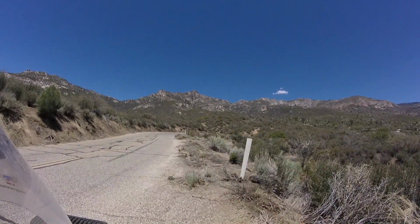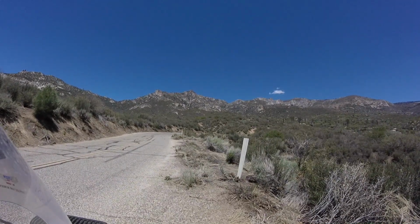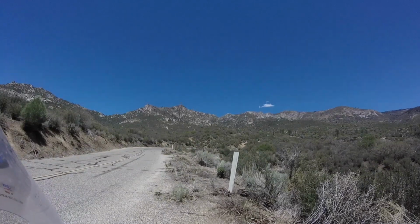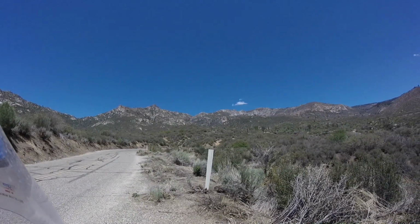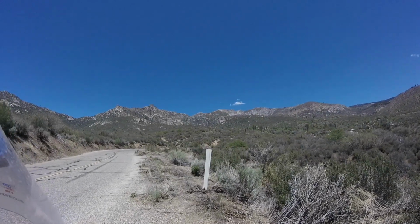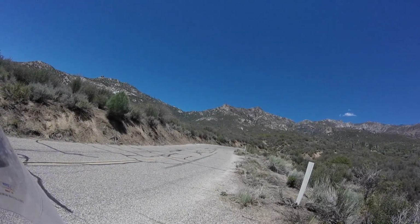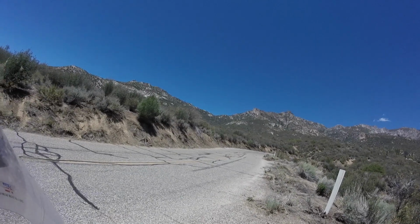Okay, let's hope we got this. Yeah, I'm on the way back up to Sherman Pass and heading up the hills. I just wanted you guys to see these mountains. They're quite spectacular, I think. Anyway, and then back over here. I hope you can see. Camera gets a little tilted, so.